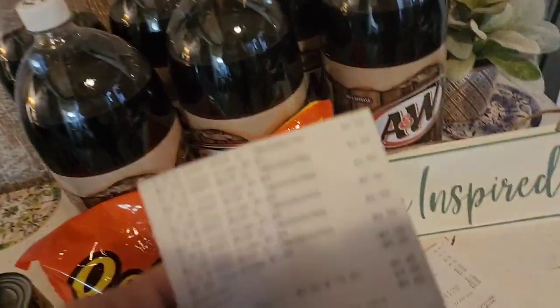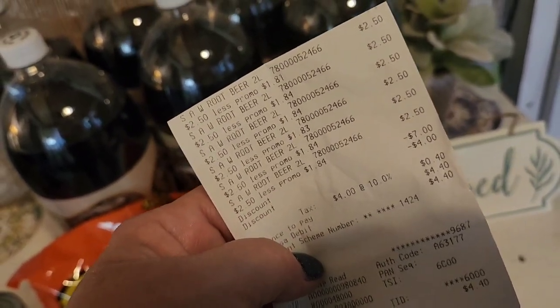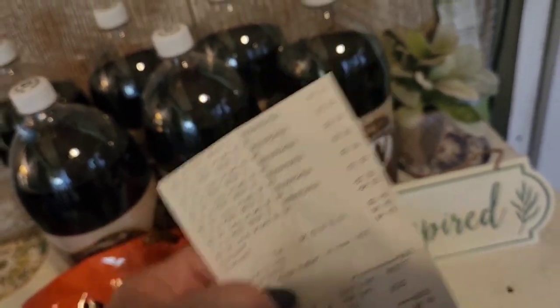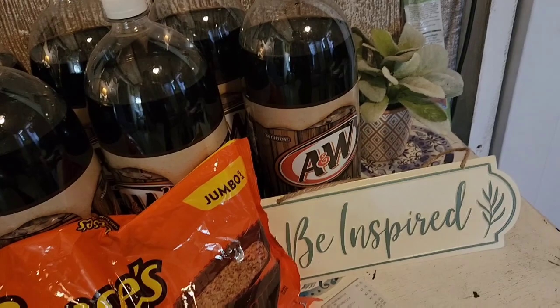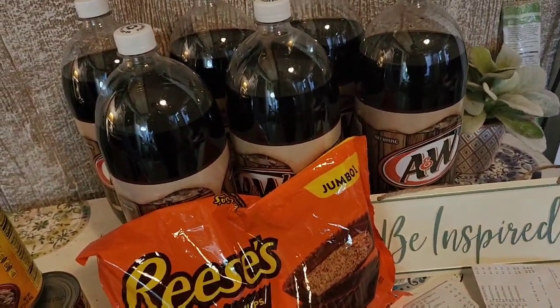So, here's my receipt to prove that everything I tell you is on the up and up. Look at that. Yep, look at that. Regular $2.50 a bottle. Now, I did that one separately just so, you know, we could see that.